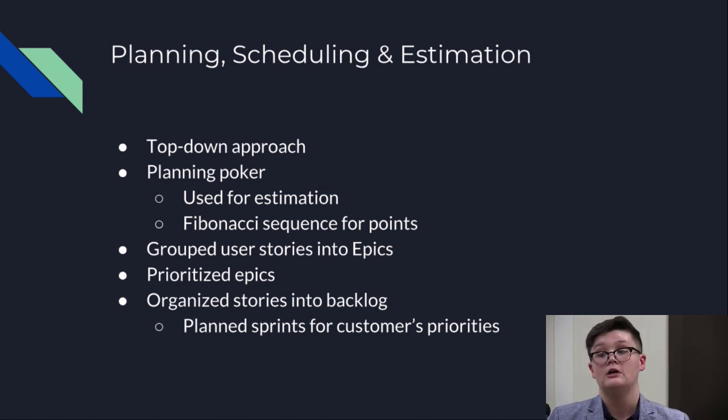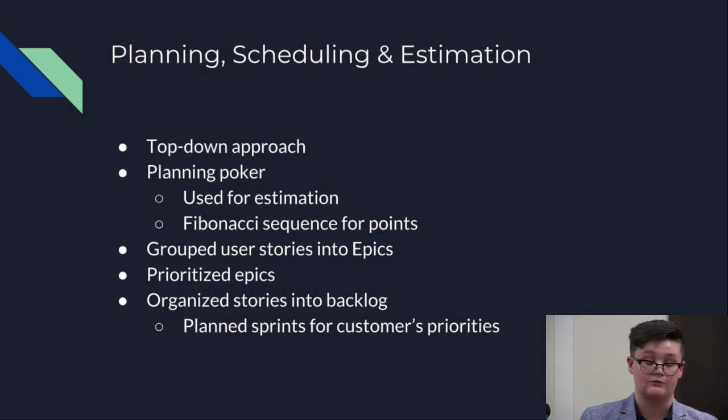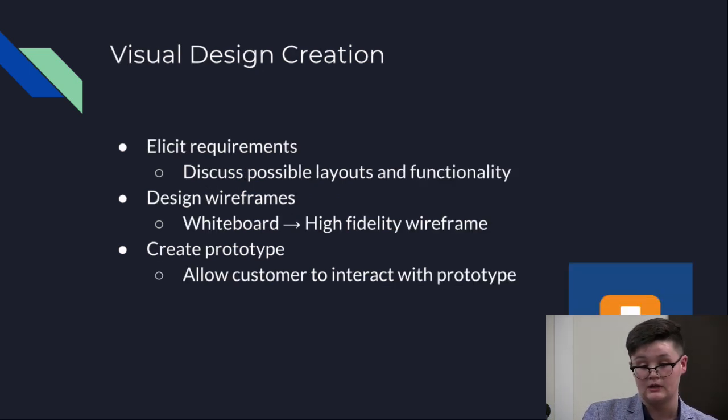We used Trello for the maintenance of both our product backlog and our sprint backlog. We really made sure that our Trello was kept up to date with updated priorities. Whenever a story changed priority or status, we had to make sure to update it in Trello, and that really helped to ensure that we were accurately reflecting the project's priorities.